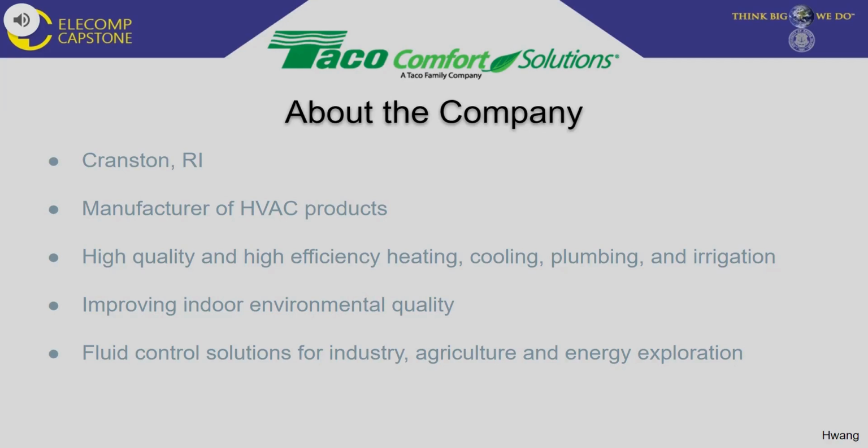Takeo Comfort Solutions is a 100-year-old third-generation family-owned global company based in Cranston, Rhode Island. Takeo manufactures high-efficiency indoor heating, cooling, and plumbing comfort systems. My team and I have been assigned to assist the company by improving the efficiency of one of their hot water recirculation products.